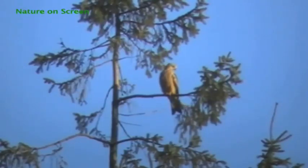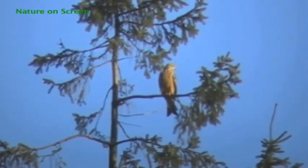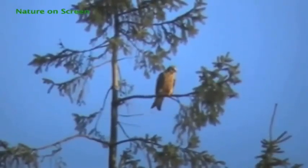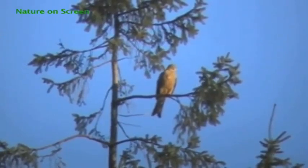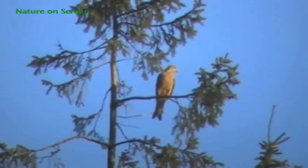Late 18th century, red kites had bred for the last time in England, and this story was similar in Scotland. In rural mid Wales, red kites hung on. There were only a few pairs. And over 100 years, its people, landowners, rural communities, dedicated individuals and organisations have helped protect them and bring them back. Wales now has over 600 breeding pairs.